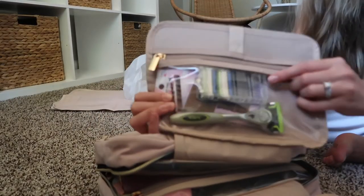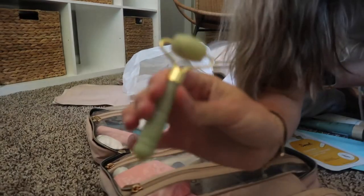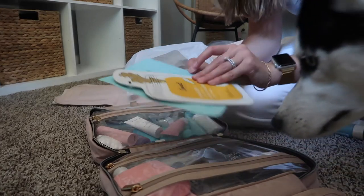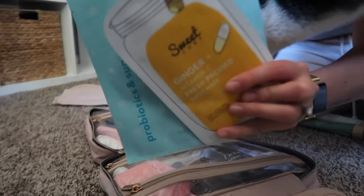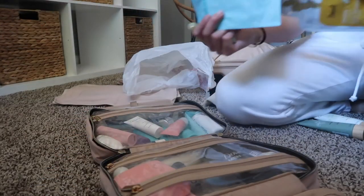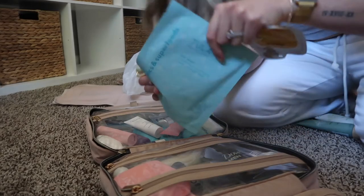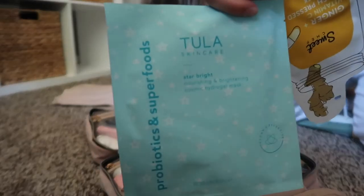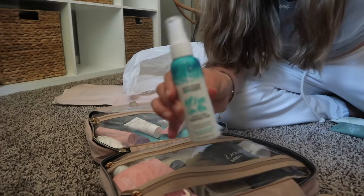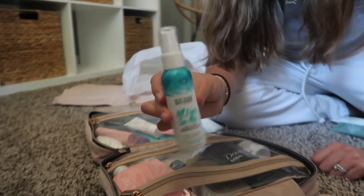So, got razors and some bobby pins in there. I'm bringing this little mini jade roller. I got it from Target. I feel like that's gonna be the best thing for the plane, or if I'm feeling haggard, bringing some sheet masks. This one is from Target. And then this one is from Chula. It's one of my favorite ones. Super great. Got this little mini detangler from Target. I have the full size.